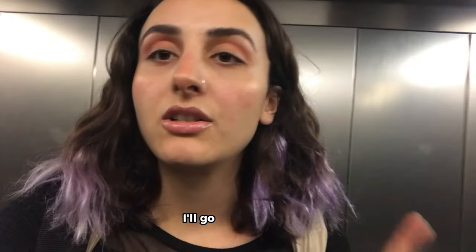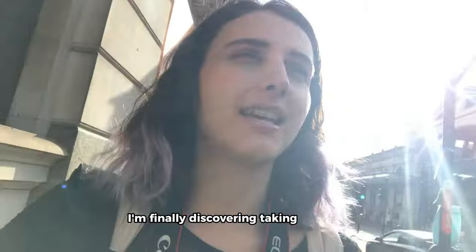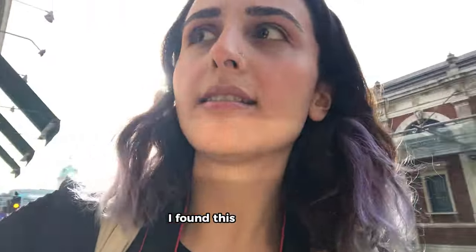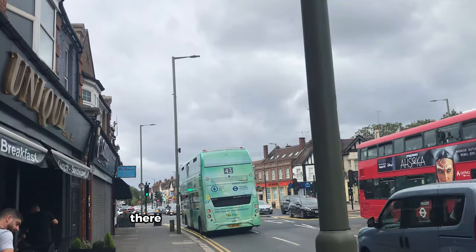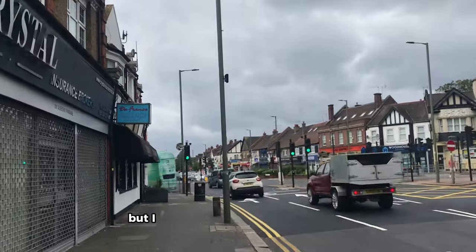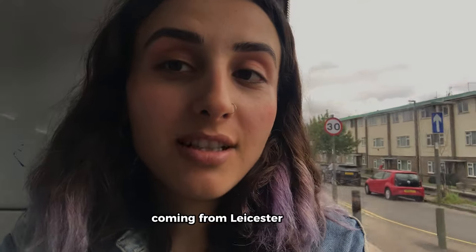Going down. Doors closing. Weather is nice. I'll be taking pictures with my camera. I'll go to Old Street and meet a friend there. After completing the first week of my observership, I'm finally discovering taking pictures. I found this small street, which is really lovely. And now I'm in Old Street and the ground was so sweaty and hot. There are also electric buses like that, but I didn't know that they're electric. I am meeting a friend who is coming from Leicester to see me.